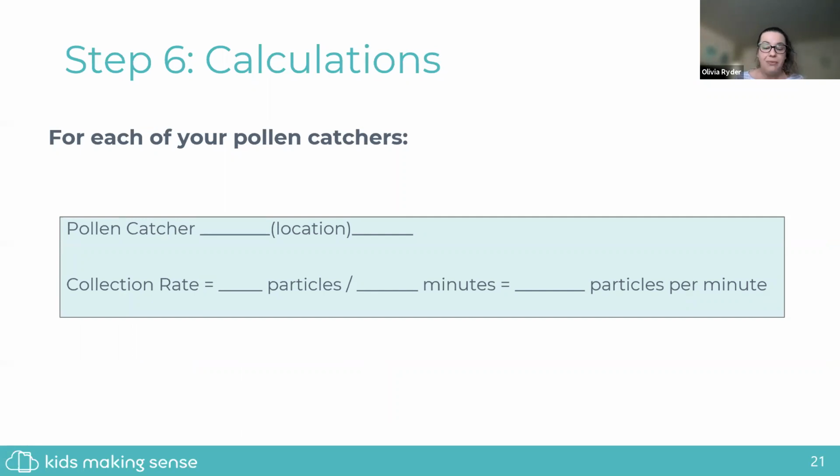And so now what you have from your table is the number of particles that you collected on each of the catchers. And then you also have the amount of time that the pollen catcher was left outside. And so what you can do is calculate the collection rate of each of these pollen catchers. So in other words, that's the number of pollen particles landing on your catcher per minute. So that's a calculation that's also outlined in the activity booklet. So collection rate, you'll write down the number of particles on the catcher, the number of minutes that the catcher was outside, and then you can divide those two to get the collection rate, which is the number of particles that were collected per minute.